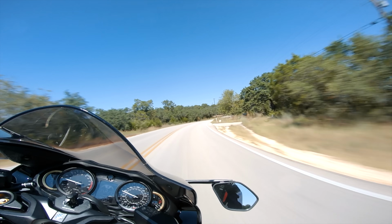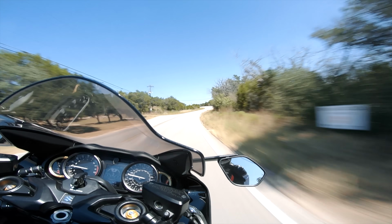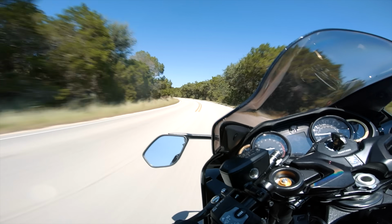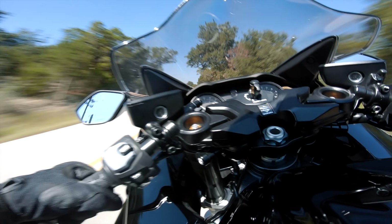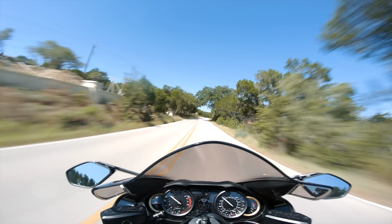Anywhere you squeeze the gas, you are taking off into space with this bad boy, and that is the feeling of a Hayabusa. Man, can we get kind of low here with the Busa? That's kind of cool. It still does the Busa thing.